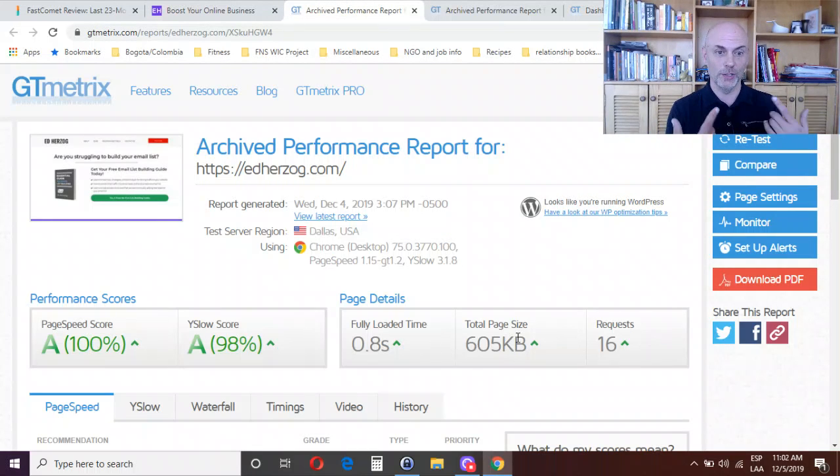So again, that's why I want to show you in another video how exactly I accomplished this 0.8 seconds, this light web page, not a lot of requests, 100% on page speed, 98% on YSlow. But again, the hosting is kind of your base. If you don't have a good base, you're not going to be able to get this 0.8 seconds, which I think most people would be happy with. I mean, maybe with a different host you could get 0.7, I don't know, but does that really matter? Once you get down under a second, you're pretty much good to go, right? So that I'm happy with. I'm ecstatic with 0.8 seconds.